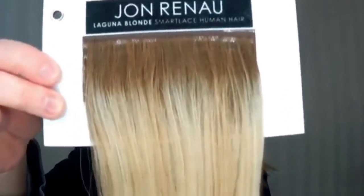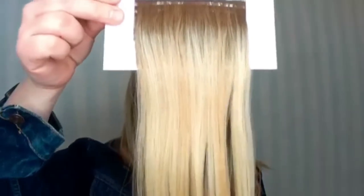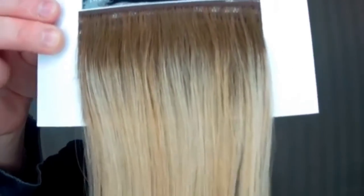Now let's talk about Laguna Blonde. I really love this color. Look how pretty it is. Now take note, your synthetic fiber is going to be a lot cooler in tone than your human hair. I have Rachel in Laguna Blonde, and it looks very, very similar, but it's not quite as warm as this color swatch. So generally speaking, human hair is going to throw off more of a warmer color.